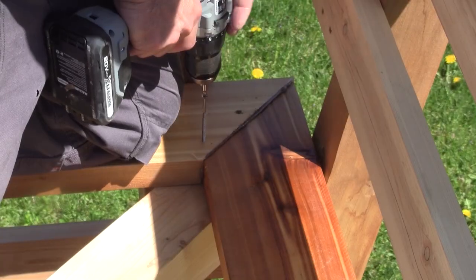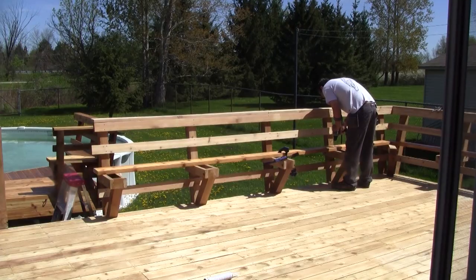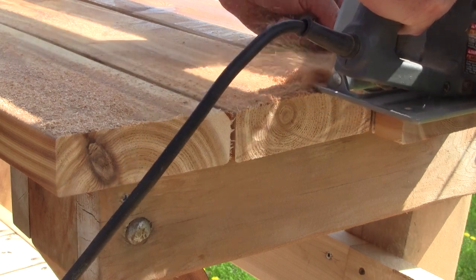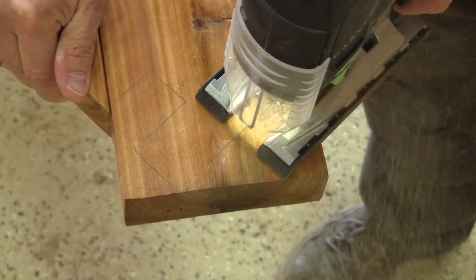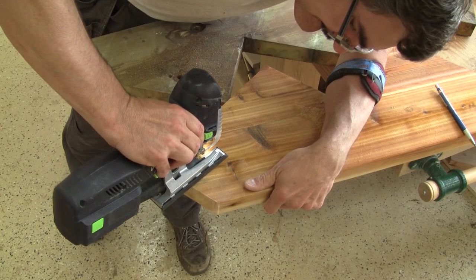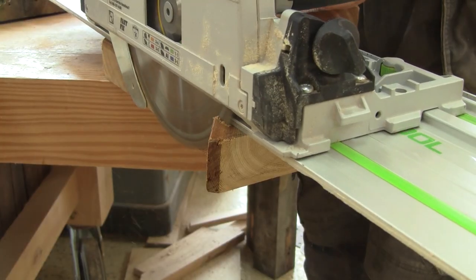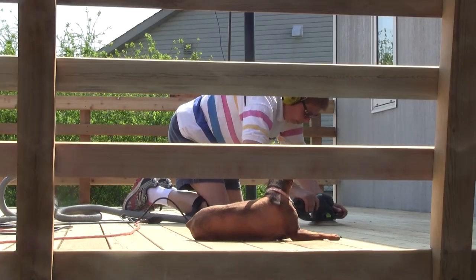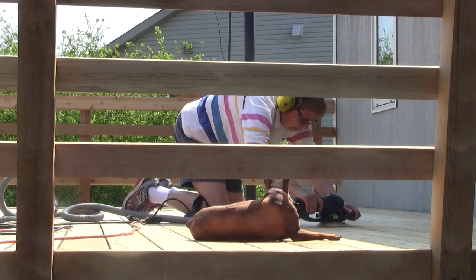Next, Alain installs the benches all around the deck and cuts the excess at both ends. When the stringers are dry, he makes the cuts to fit them to the deck. Meanwhile, I sand the floor of the deck with a sandpaper of 60 grit.